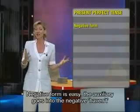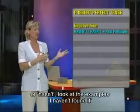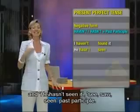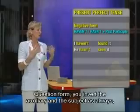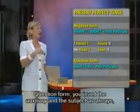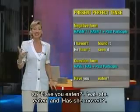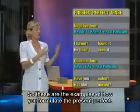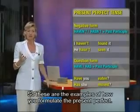Negative form is easy. The auxiliary goes into the negative haven't or hasn't. Look at the examples. I haven't found it. And he hasn't seen it. See, saw, seen, past participle, okay? Question form, you invert the auxiliary, the subject, as always. So, have you eaten? Eat, ate, eaten. And has she moved? Okay, so these are the examples of how you formulate the present perfect.